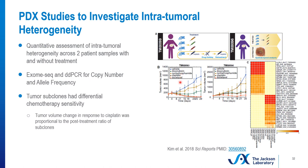So treatment with doxorubicin, cyclophosphamide, cisplatin, and docetaxel. And then within those tumor samples, treated and untreated, exome-seq as well as digital droplet PCR for copy number and allele frequency was performed to assess subclones within the tumors over different passages as well. What we see in this particular experiment, of which there is a lot of really interesting data, is that tumor subclones did have, in one particular model, differential chemotherapy sensitivity, where tumor volume change in response to cisplatin was proportional to the post-treatment ratio of the subclones that were identified. So a very interesting publication that I highly recommend for you to delve into.